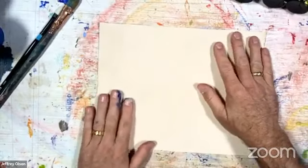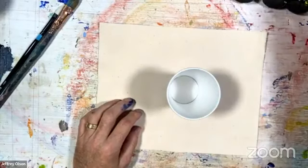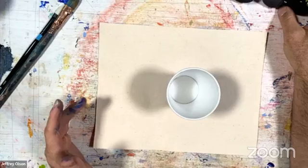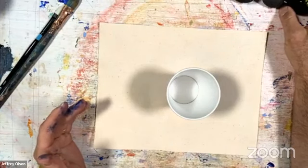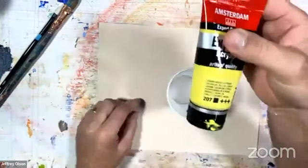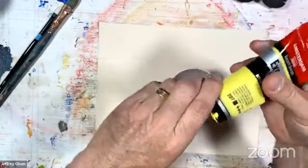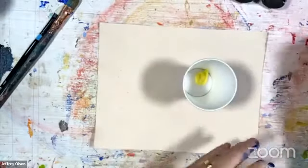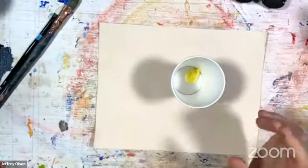All right, so let's mix the paint. I've got some paper cups here, and I've got my paint. Just one tip here, we're working with transparent colors. So just like with watercolors, it's usually better to start with your lightest value first and work towards your darkest value. With that in mind, I'm going to start with this yellow. This is a cad yellow lemon. And I'm going to put a little bit of that paint in the bottom of the cup. You can see it there, a little bit right there. Then I'm going to add some water.